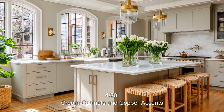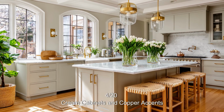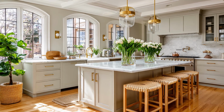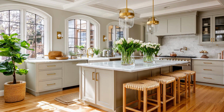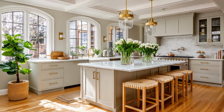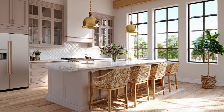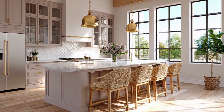A wall of shaker cabinets in soft ivory conceals a walk-in pantry behind a subtle latch. Iron hooks along a beadboard backsplash hold copper ladles that gleam in the ambient light. The interplay of cream and warm wood grounds the space in simplicity and English cottage sensibility.